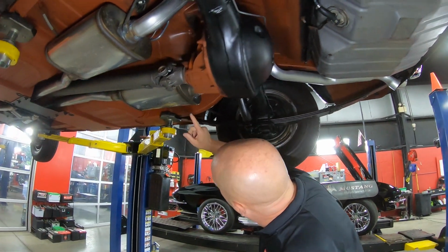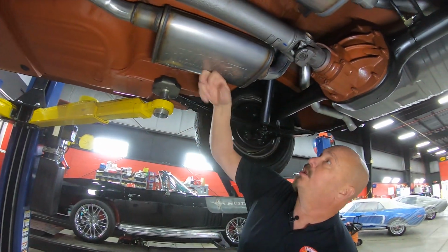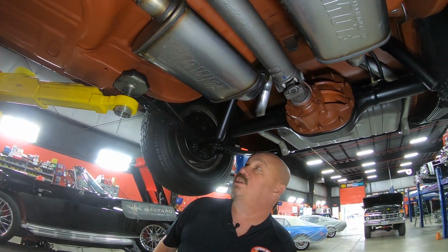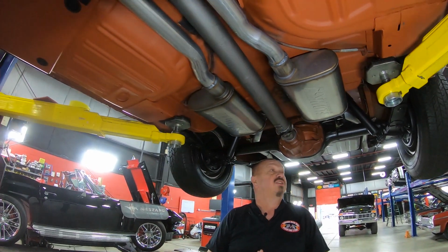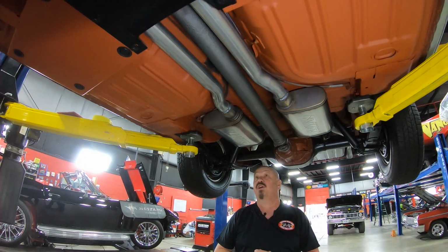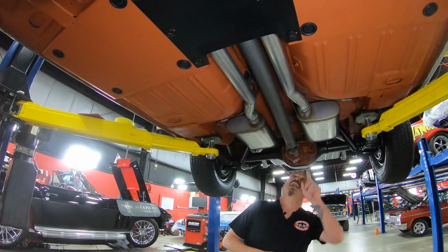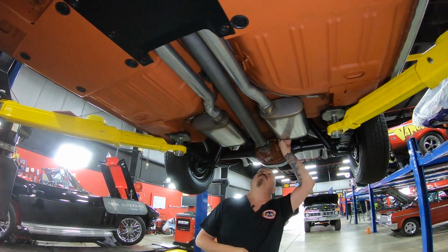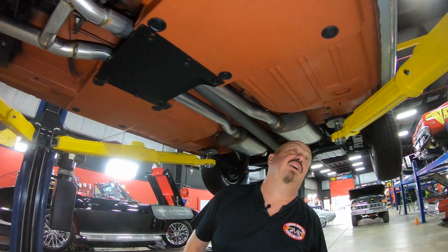We got, looks like, what does that say? Flowmaster. Looks like those mufflers are actually stainless too. You can see these floorboards are all coated just like they were from the factory, looking sweet. Everything's looking good under here. I can see new fuel line and new brake lines going all the way to the front. Everything looking good under here.